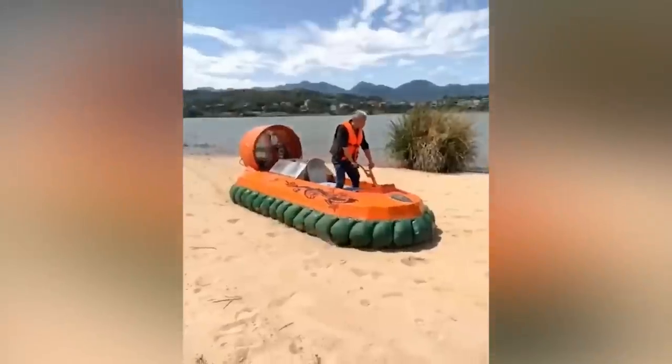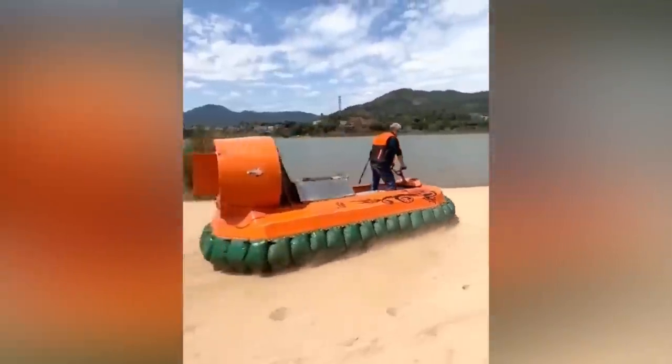Okay, I'll admit this hovercraft is completely unnecessary, but I still want one because it looks fun as all get out.